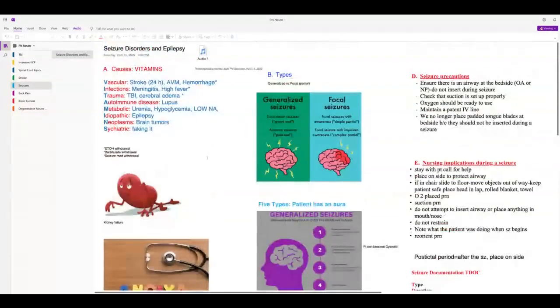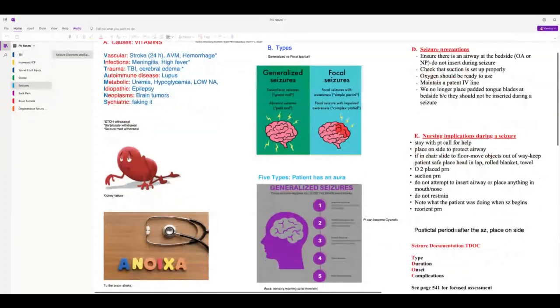With seizures, I don't know if you're doing peds first or maternal child in 120, but you'll learn more about absent seizures in pediatrics. I'm going to focus on generalized tonic-clonic seizures, or grand mal seizures, which is probably what you think about when you think about a seizure. If you look in ATI, there are like five different types of seizures. I'm going to concentrate on generalized grand mal seizures, because as a med-surg nurse, that's probably what you're going to encounter the most, and it has safety issues with it.